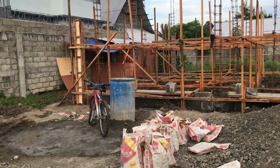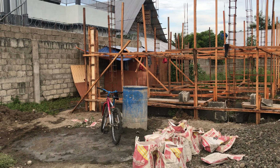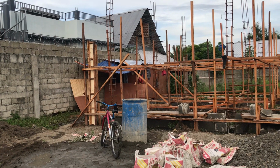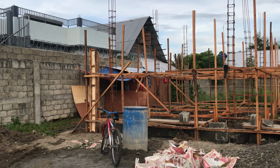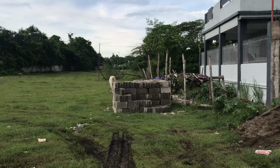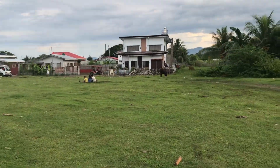And as you see, again, I'll show you back here where their bunkhouse is. That's where the Sunshine Shoulders guest house is going to be. It's going to be 3 meters wide, 15 meters long. It's going to be about the size of a deluxe hotel room. There's some more of the hollow blocks. These guys were working hard today. It was hot too.